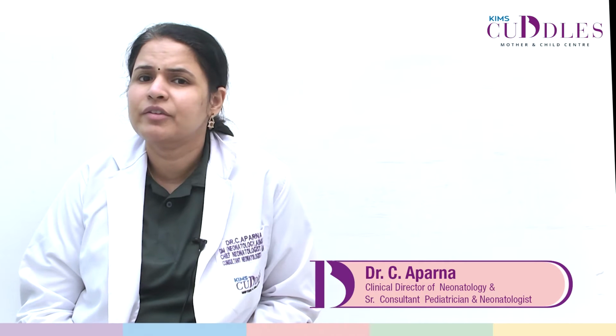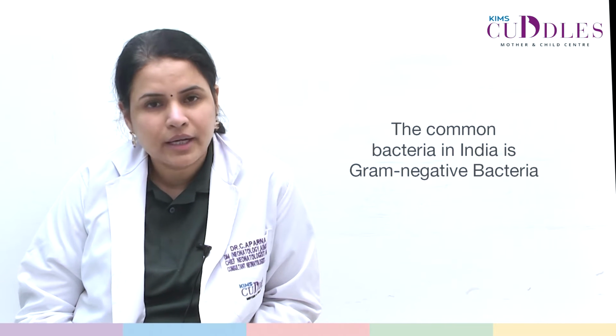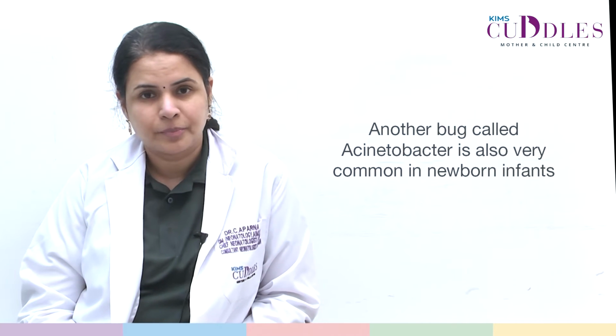By and large, in developing or lower and middle income nations such as India, the commonest type of bacteria are the gram-negative bacteria, amongst which there are bacteria such as Klebsiella and E. coli, which are found commonly in newborn babies. A recent study has found that another bug called Acinetobacter has been found to be very common in newborn infants.